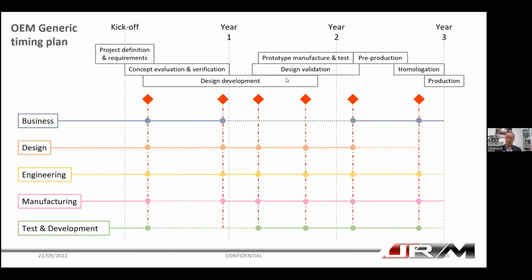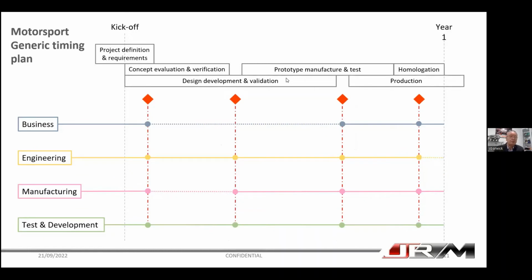Bear in mind, you've got to bring engineers together, there might be hundreds of them that are not co-located. It could even be in different countries. And then you've also got to link in suppliers as well. So that's how we deliver a project.